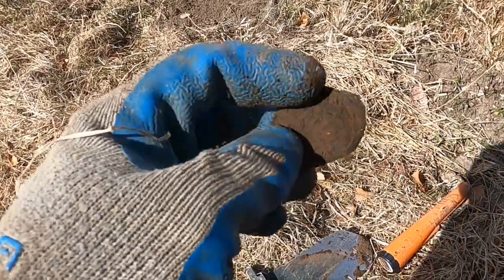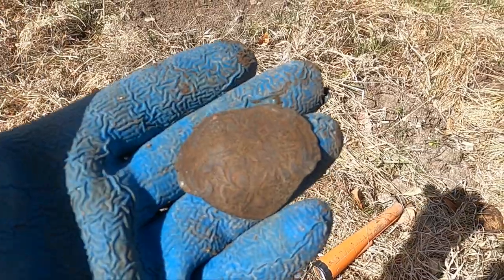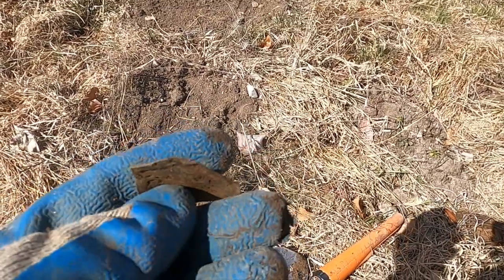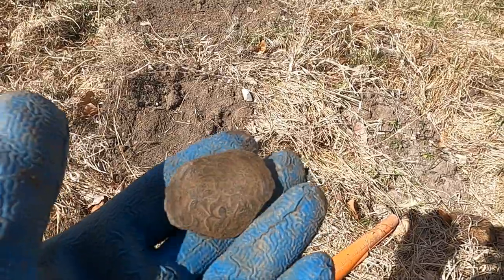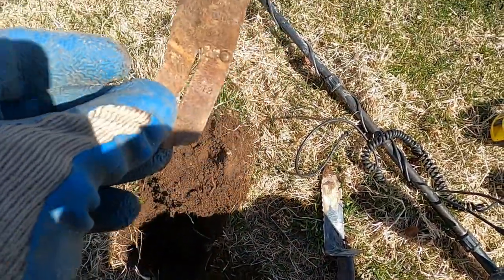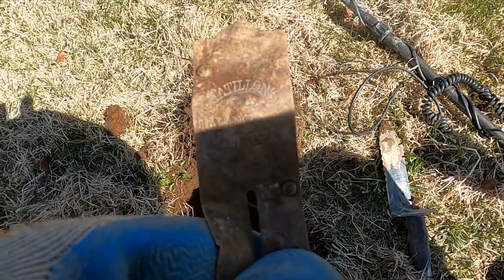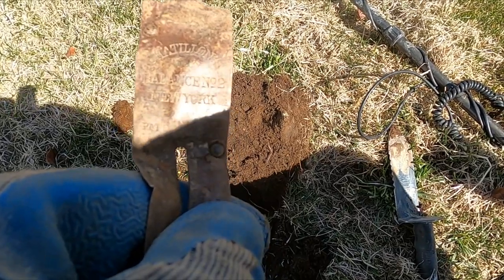Oh, that's something fancy. Let me clean that sucker up. Not exactly sure what it's off of, but it's definitely fancy. I hope you can see the little flower pattern on there. So that's probably an old brooch or hair clip. I guess it could possibly be like an escutcheon of some kind. Neat. So I believe that's a scale piece. And let's see what it says. This is Chatillon's Balance, New York.